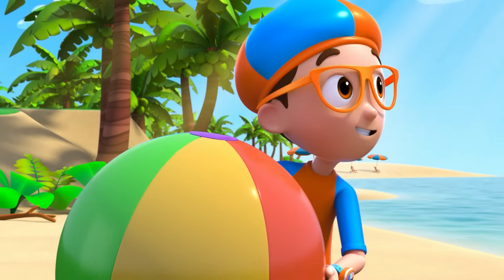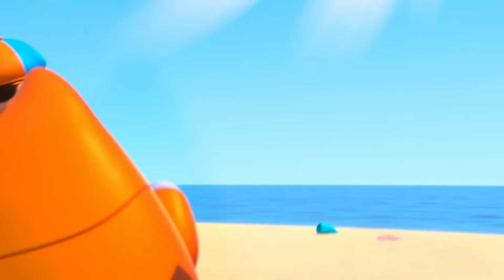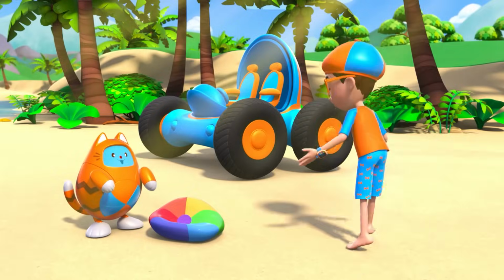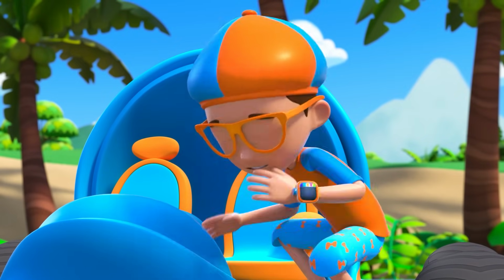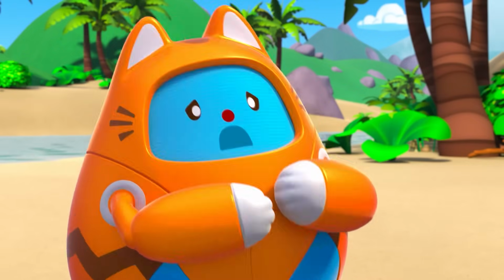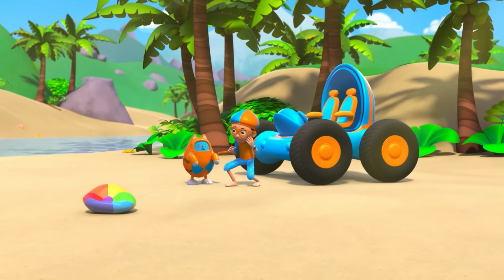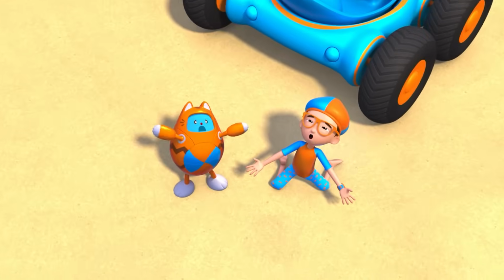Fun in the sun? Here we come. Good idea, Tabs. I should put some sunscreen on first. Oh, I can't find it. I wonder, why do I have to wear sunscreen? Oh no! Is it really that important? What are we gonna do? No!